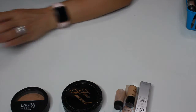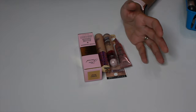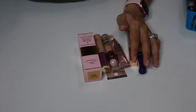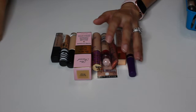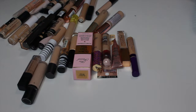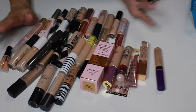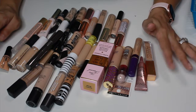Concealers is another category where it's basically the same thing. If I have a concealer and I've held on to it for however long, it's because I really like it. I usually do pretty well at decluttering concealers, or I think I do. Well, I guess we'll find out right now. So there it is. There's the concealer mess, and I think I have some concealers in my backup drawers. Don't quote me on that.